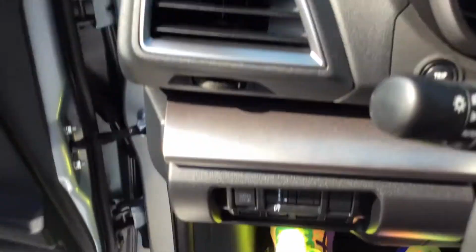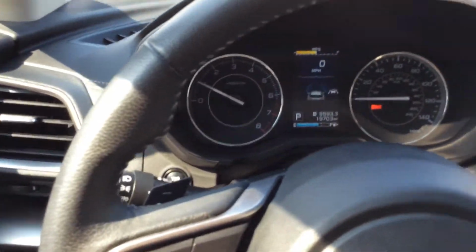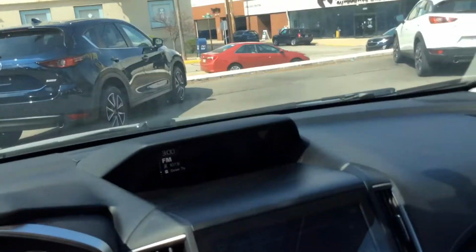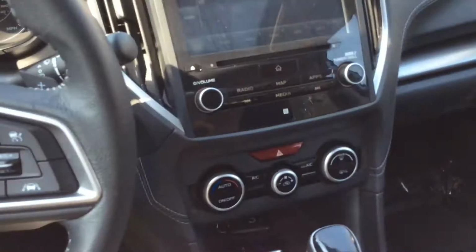Now, hopping in here to verify mileage, you only have 19,703 miles. You'll have your frameless auto-dimming mirror with the HomeLink, your garage door opener system, and then with that EyeSight, you will see that you have the 911 emergency assist and controls for your sunroof up there, as you'll see.